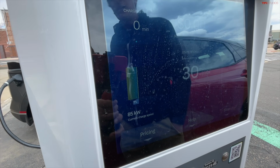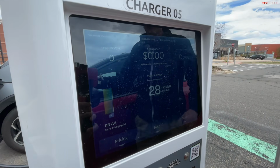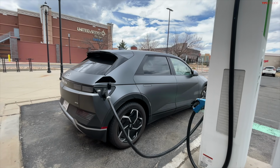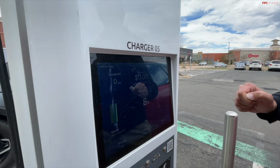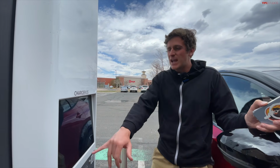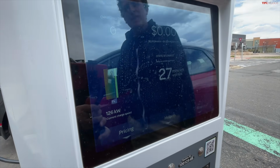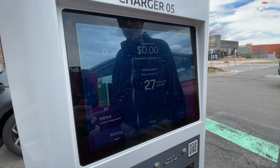Now the Ariya is capable of up to 130 kW, which does not sound that impressive when you consider that Hyundai Ioniq 5 next to us can pull well over 200, but it's all about the area under the curve. How long can it sustain 130? Because that is really what's going to dictate the charging time. And you can see we're already up to 125 at 7% state of charge. So I say we get a quick sandwich, get some lunch, and then see how long it takes to get up to 80%.